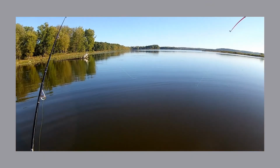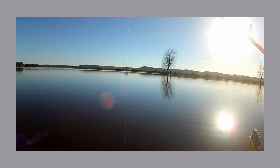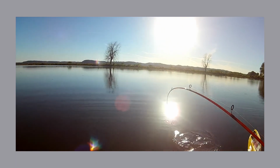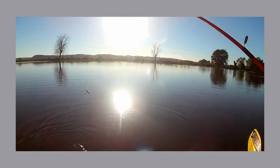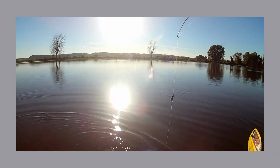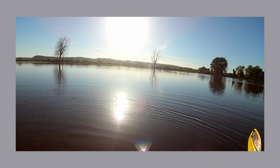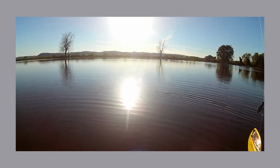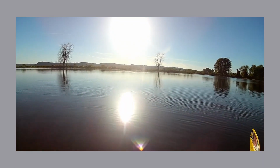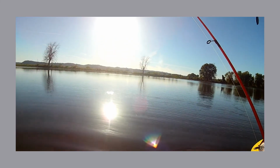Fish on! Red horse sucker. That's a northern red horse sucker. Boy, am I surprised to see that. Really surprised. There it went. You didn't get a chance to see it.